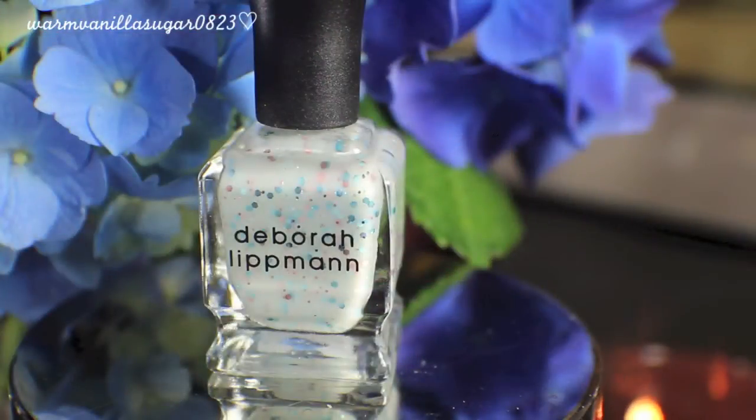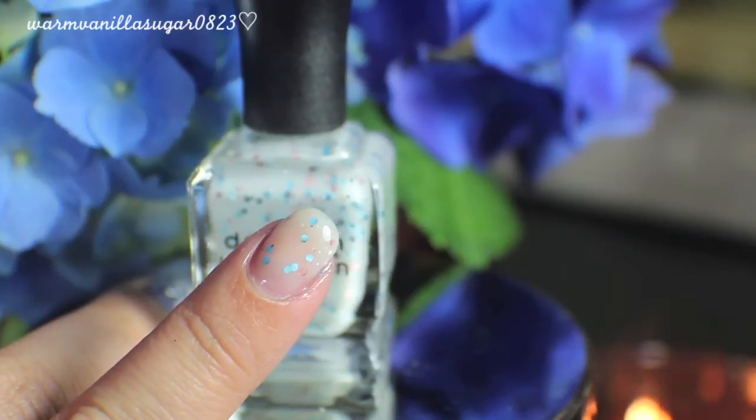I have 5 Deborah Lippmann polishes to show you guys. Deborah Lippmann is one of my favorite brands of all time, so I have a lot of polishes from her. The first one is called Glitter in the Air, and this is a polish that not very many people love. They kind of don't like it, but I really like it. It's a pastel, really gentle blue color with a blue and pink glitter in it, and it just looks really delicate on the nails. Glitter in the Air is like the perfect name for it.